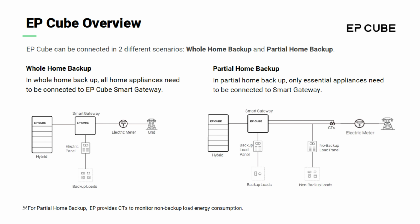The epcube system supports both whole home backup and partial home backup scenarios. Under whole home backup scenarios, all the loads for a home need to be connected to epcube smart gateway as backup loads. All household appliances can be powered by the epcube in the event that the grid power goes out.